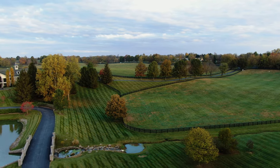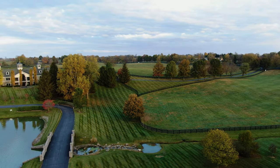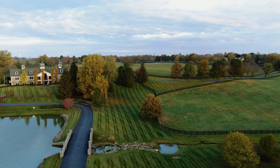The most beautiful properties in the world deserve the best equipment in the world. And that's the match you have with Equestrian Facilities and Ventrac.